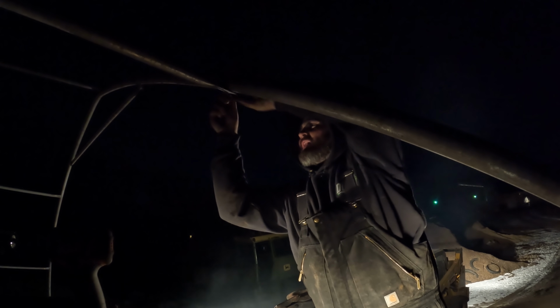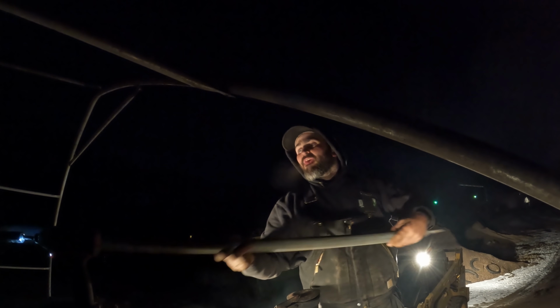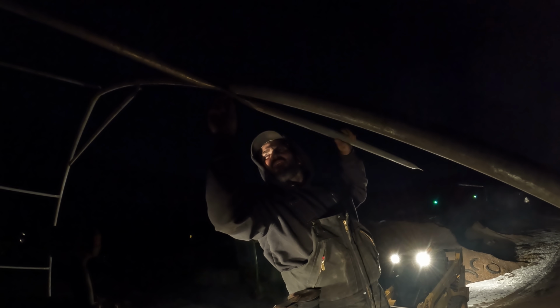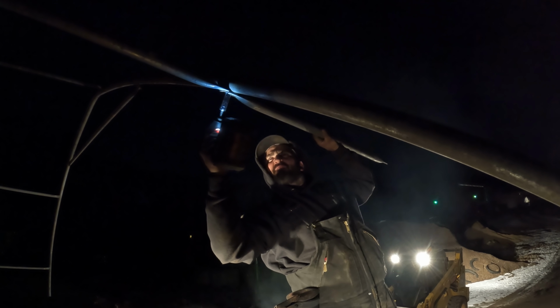I'm putting the first one on and then sucking it down with the bolt and the nut, and then putting the next cross member on. That way I know it's all tight and the threads are good. Makes it way easier to get the next one on. On to the next.